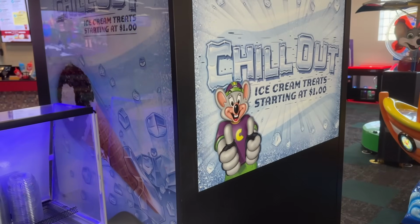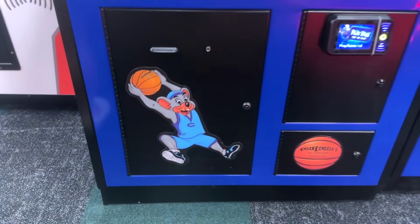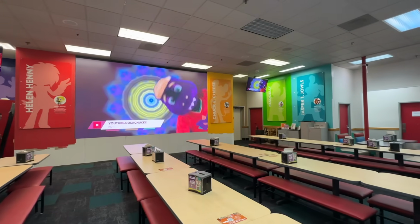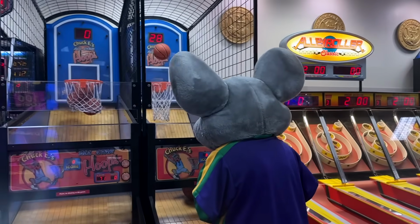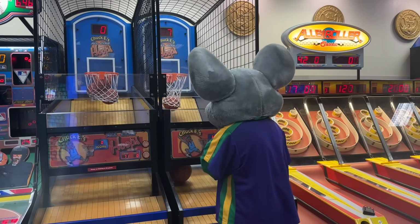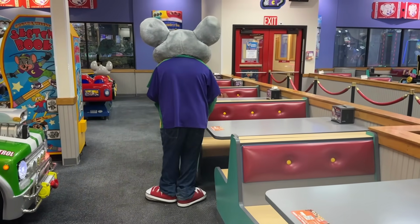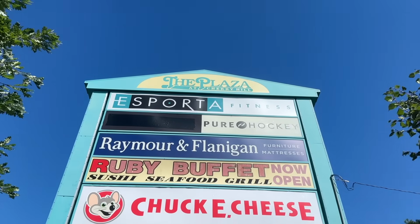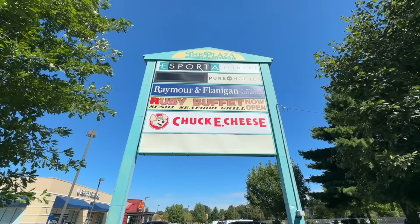And there's still some old things left behind that they didn't remove, like the design of Chucky on some of the games and this collage of old items. But hopefully the remodel of this location doesn't take away moments like this. All right, Chuck E. Cheese, look at him go. You don't often see Chucky play basketball or be a janitor. I like that. Even Chucky's got to clean up. I guess you got to get both jobs done at once. Oh, and the other sign out front was eventually replaced.